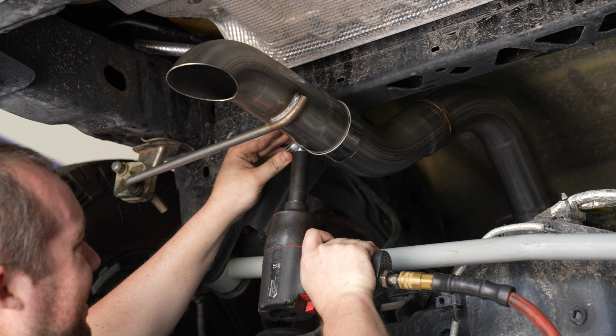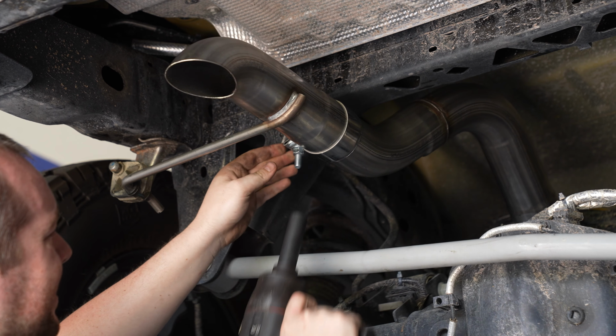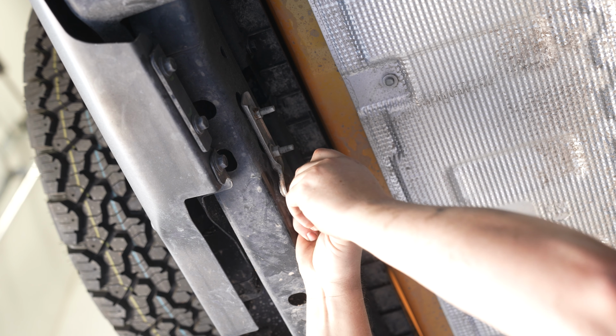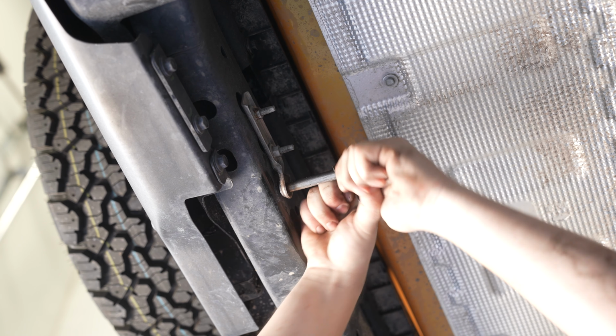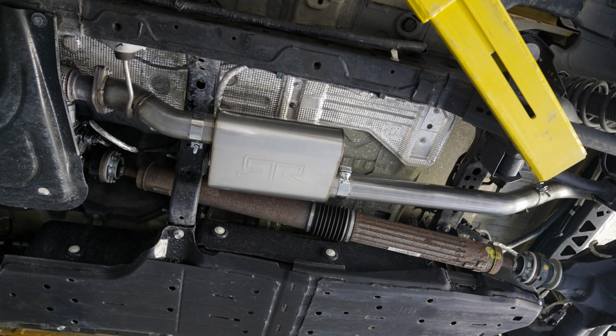And then when you're happy with the placement of the entire system, you can tighten all four clamps. You do have the option of removing this hanger behind the rear bumper, but you have to remove the entire bumper to get access to these bolts. We just opted to remove the rubber isolator. And after that, your installation's complete. Time for some sound clips.